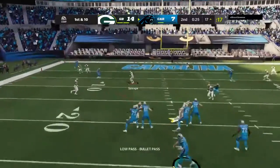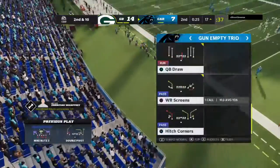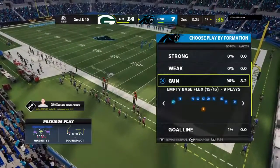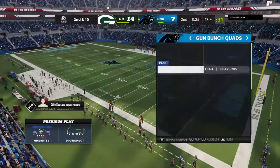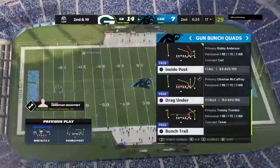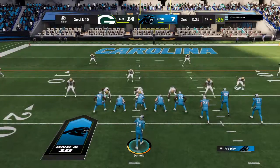Inside the red zone here, they'll look to throw. And that one's going to be off target and incomplete. To this point, I've been impressed with the work defensively. They have not allowed a lot of receivers to run free. And there's another example, another incompletion. An incomplete pass on 1st down. That leads to a 2nd and 10.